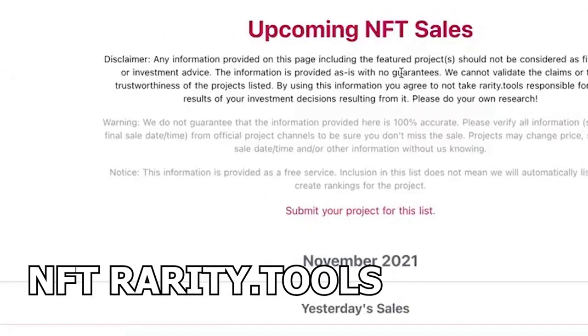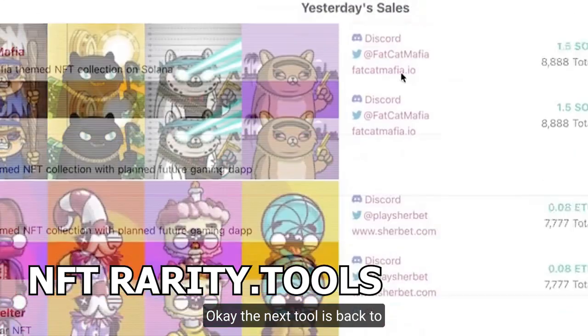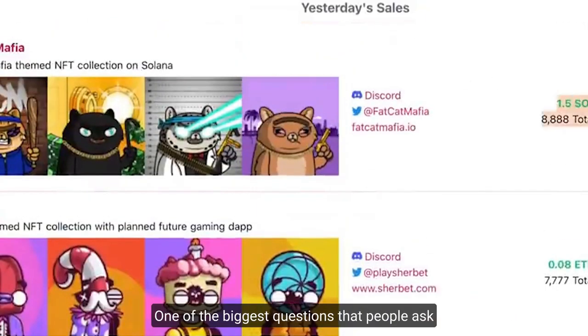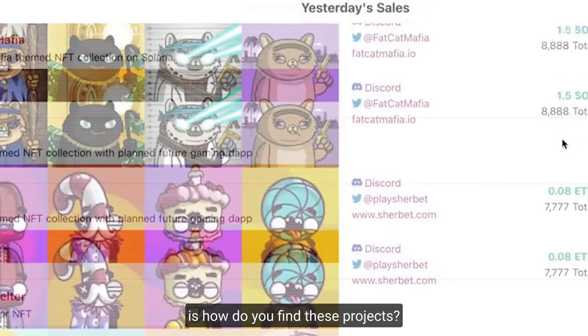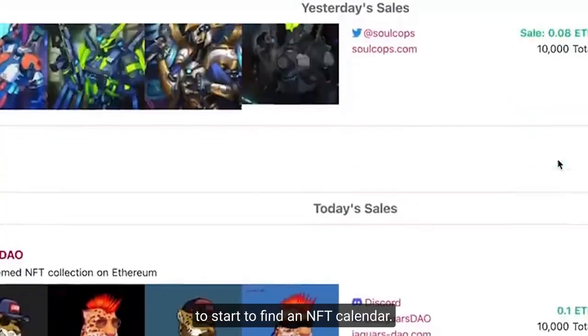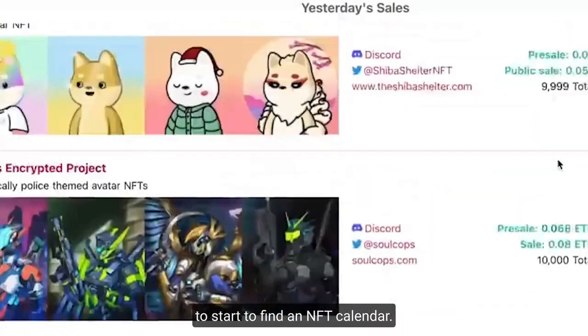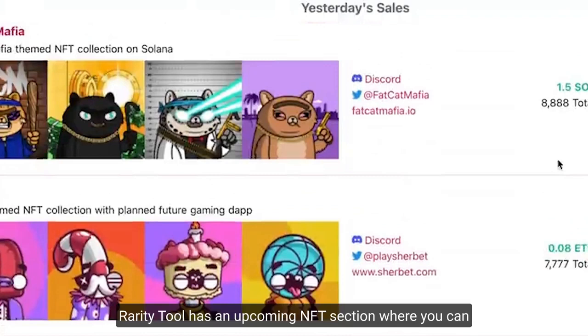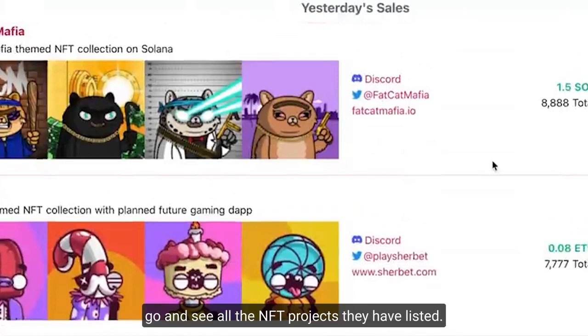Number 5, Rarity Tools. The next tool is back to Rarity Tools because they have upcoming NFT sales. One of the biggest questions that people ask is how do you find these projects? Well, the easiest way to do it is to find an NFT calendar, and there are a bunch of different sites. Rarity Tools has an upcoming NFT section where you can go and see all the NFT projects they have listed.